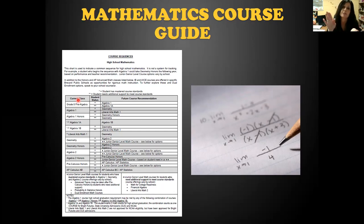And again, we all kind of start at different spots here, because some of you already have algebra or geometry, or you don't yet. So depending on what you're taking right now, you can look at it. For instance, if you're sitting in pre-algebra now, next year you're going to be taking algebra, because you're taking an intro course into it. If you are already sitting in algebra now, then you can look right here, and it shows you the classes that you would be going to.